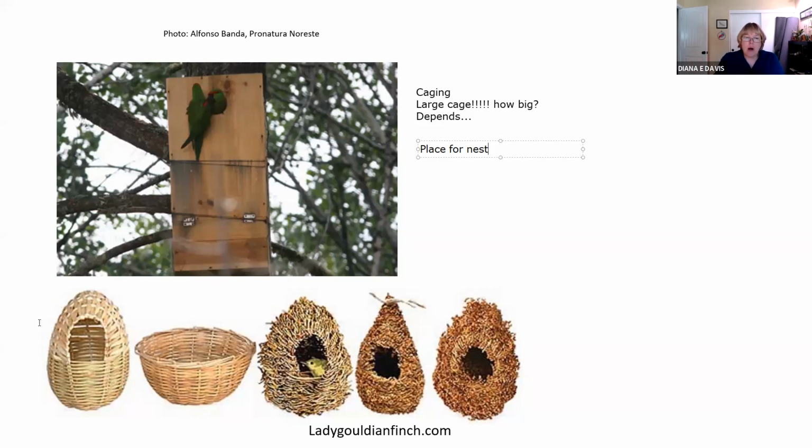Some smaller birds, they have these baskets. I think I've shown you pictures of these. These are one-use nesting structures for small birds like the finches. Some birds will build on a platform or on branches, so you can have something like this, which is an artificial nest as the basic structure for them to build in. Again, that gets tossed at the end of the season.